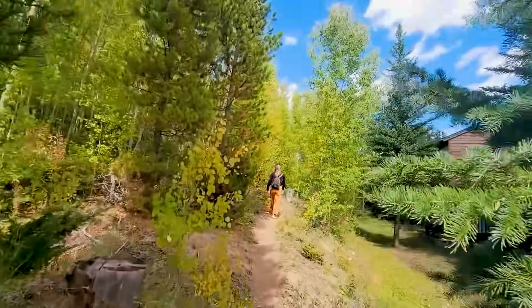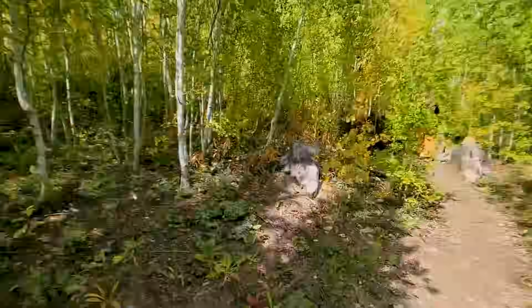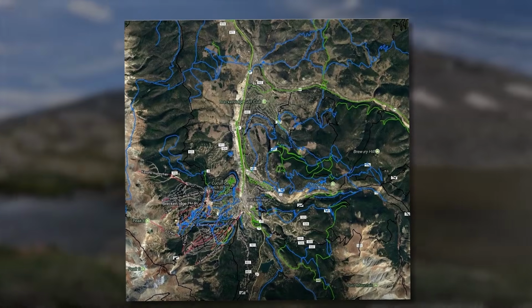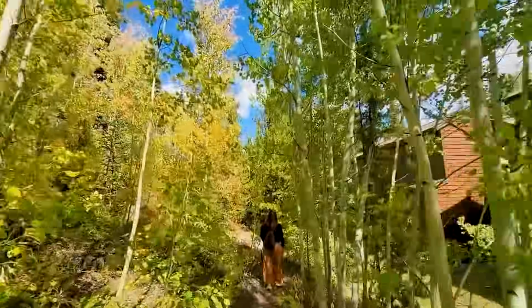And this is pretty easily accessible by a lot of the housing stock that is located on the west side of town. Great thing about the west side of town is that there's tons of trails that kind of interloop in between all of the homes. Can take you up to the ski resort if you want, can take you straight to downtown. So look how pretty this is, walking through the aspens.